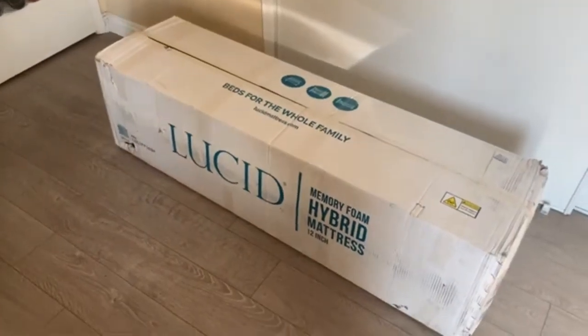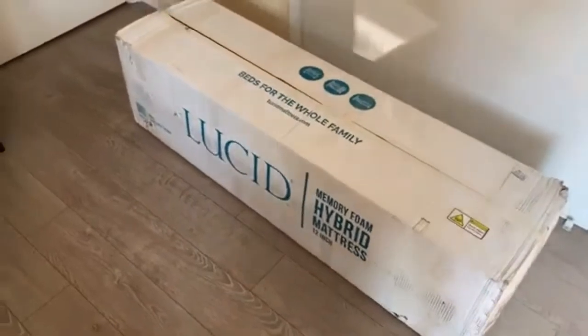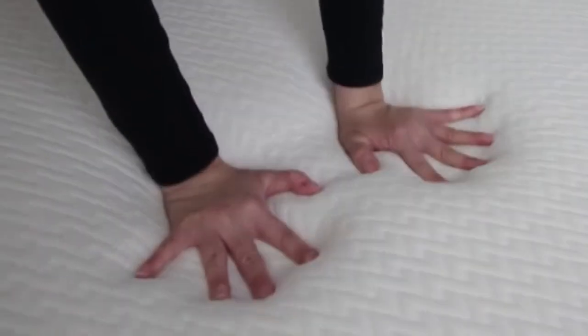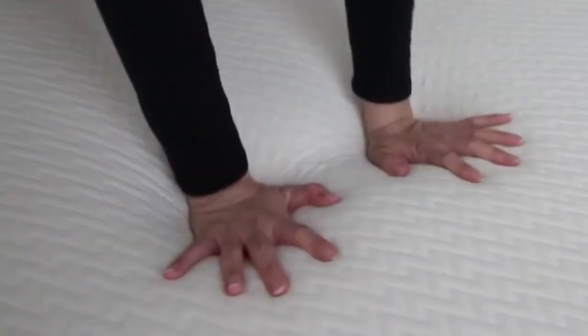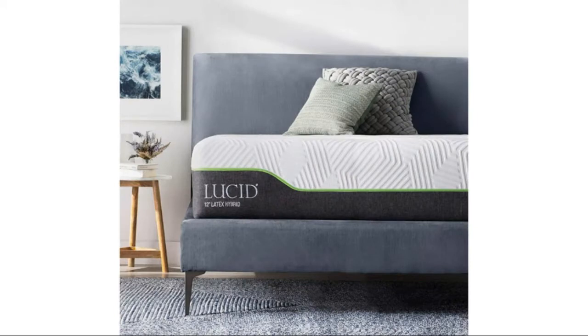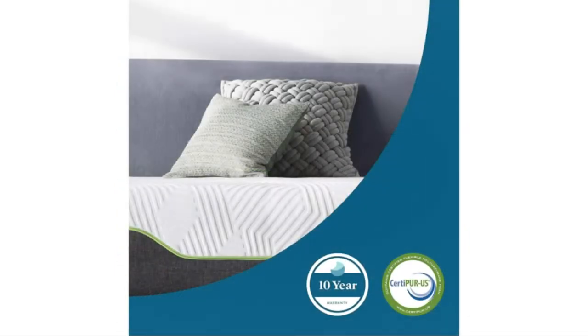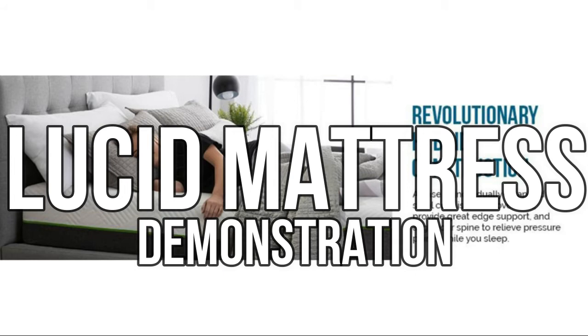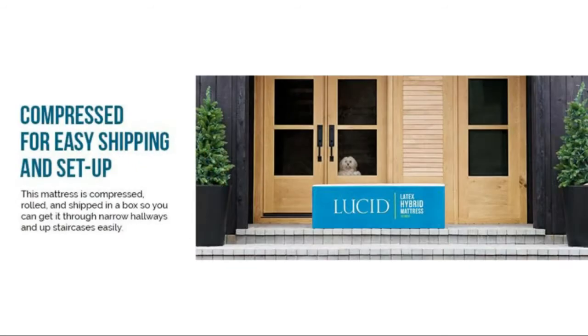One of my favorite aspects of this mattress is the gel-infused memory foam. The gel-infused memory foam is actually very cool sleeping. It's available in twin, twin XL, full, full XL, queen, queen short, king, and California king. It's described as medium firmness, but there's also a plush, which is a little bit softer option available as well.